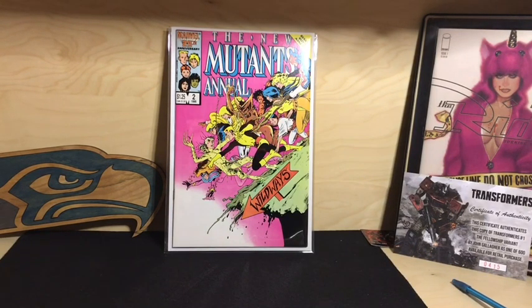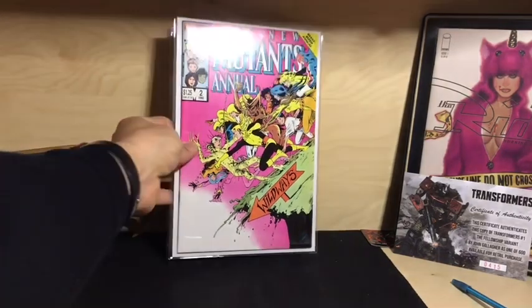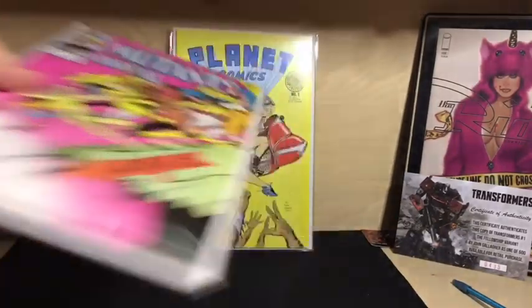So this is New Mutants Annual number 2. This is the first appearance of Braddock Psylocke. So yeah, thank you, Mike, for hooking me up with this.